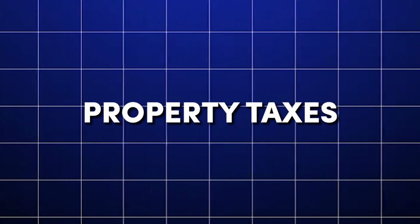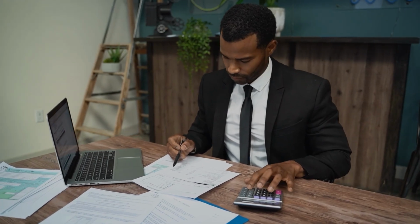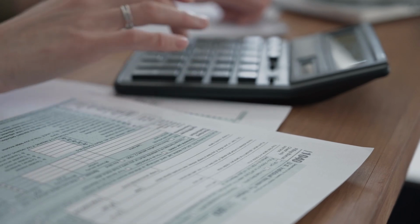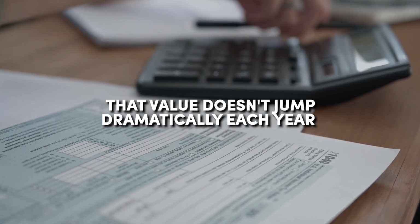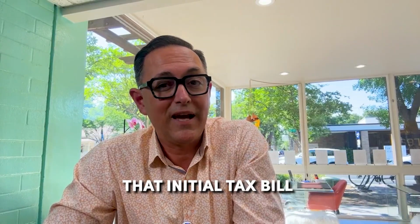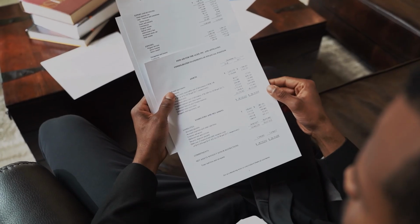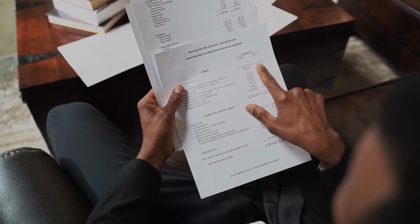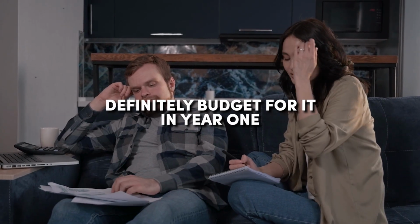First up, property taxes. While part of PITI, when you first buy an investment property, the county reassesses it based on your purchase price. And thanks to Proposition 13, that value doesn't jump dramatically each year. It's usually just small inflation adjustments, and that's good. However, that initial tax bill is based on what you paid, and it can be quite a bit higher than the previous owners'. And then there's that dreaded supplemental tax bill, that lovely surprise the county sends out months after you buy. It catches you up on the difference. Honestly, that first supplemental bill trips up a lot of new investors. So definitely budget for it in year one.